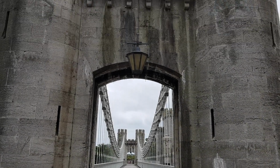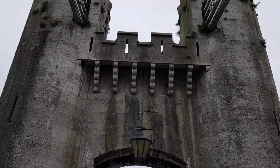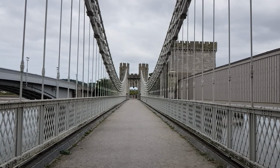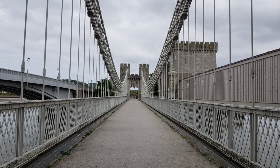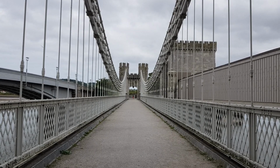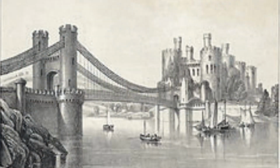Built by Thomas Telford, the suspension bridge is 326 feet long and spans over the River Conwy. Its construction was finished in 1826 at a cost of £51,000. In today's money, that's equivalent to £4.7 million. At the time, it was one of few suspension bridges in the world to carry road traffic, and it replaced a long-established ferry service.